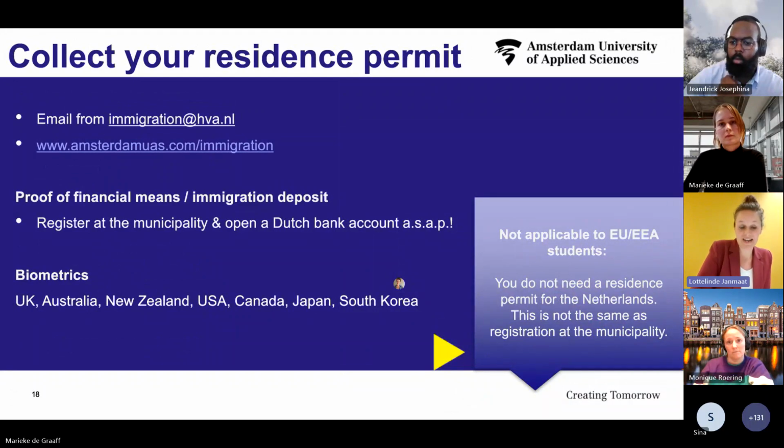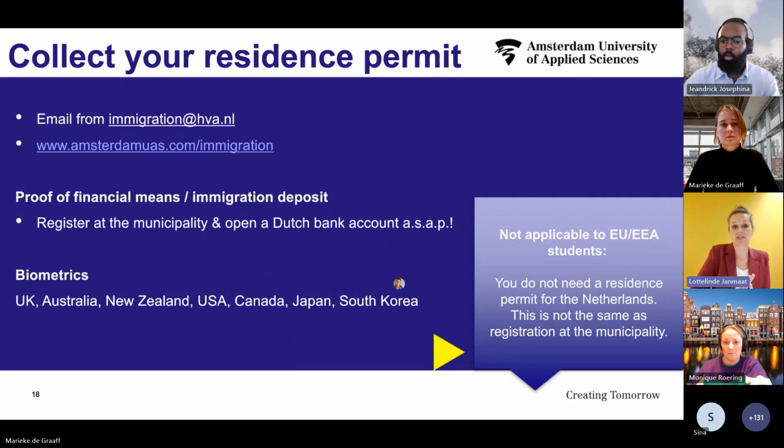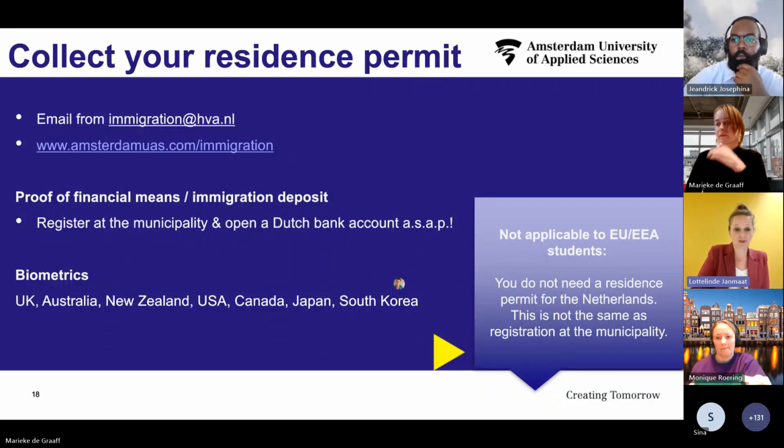Yes, all right. So the next topic is specifically for non-EU and non-EEA students. We have been talking about this already a little bit when Monique talked about the registration at the municipality, which is a different process. This is about collecting your residence permit, for students who need a visa to get into the Netherlands. Again, just to remind you, it's a different process from registration at the municipality, which is for all students. This is really for the students who are from outside of the EU/EEA.